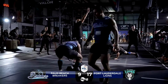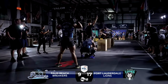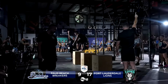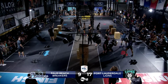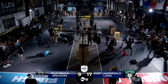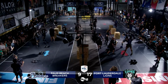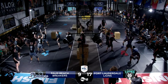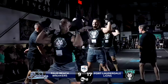There's one more station to be done in the boxes for the Breakers as Parker, Carrasquero are onto the dumbbells. Restrepo with one more rep to go. You got a rep here on one station for the Lions. 2 to go here, 1 to go for Santaella. Breakers are off. The Breakers have slowed down a bit as Parker, Carrasquero have been on the floor for the majority of this race. Oliveras back on there.